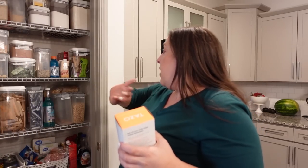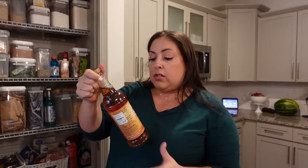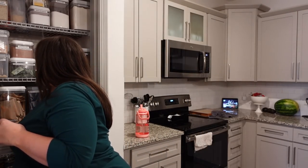I tried looking for sugar-free vanilla syrup. I know I have, which one is this? I have a caramel syrup, but I don't know how caramel would taste. And I always do the sugar-free vanilla whenever I get that from Starbucks. So let me know what you guys think in the comments down below.